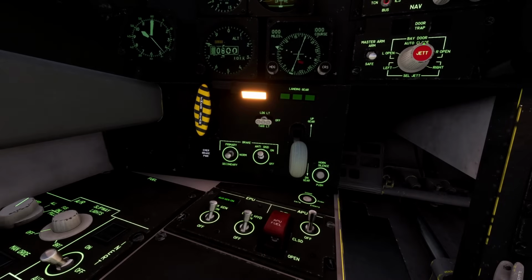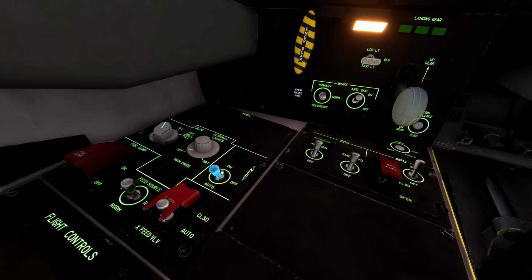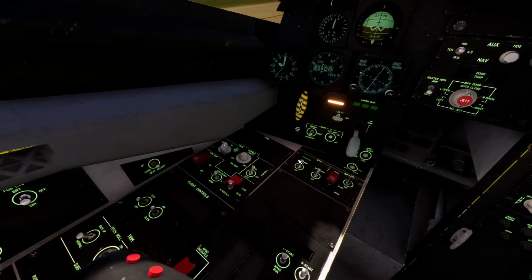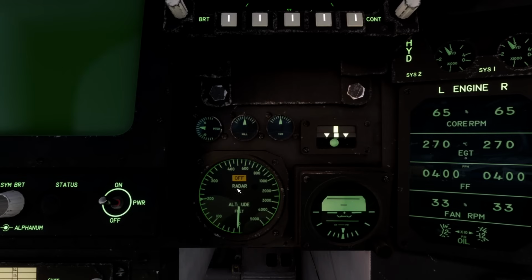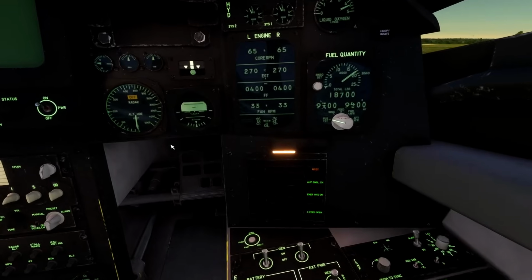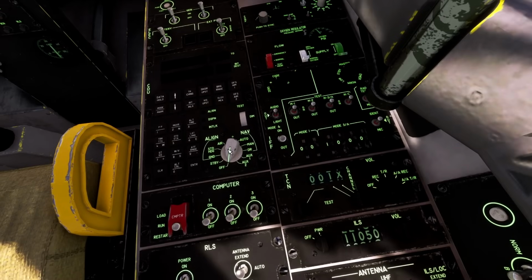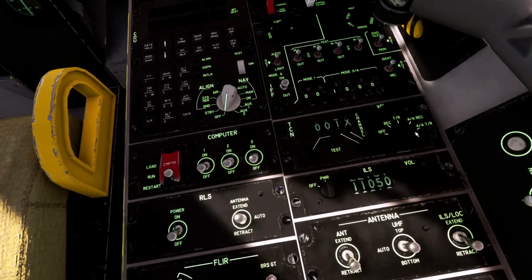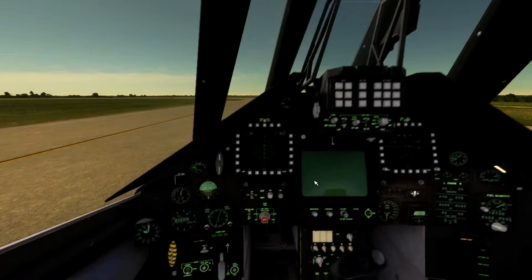I was sure that this one had like a inert. Let's go on as well. I was sure this had like a tail hook. Let me double check quickly. Generators on. Yeah, we cannot use a lot of things in this plane. It doesn't let us do everything. It should be over here.